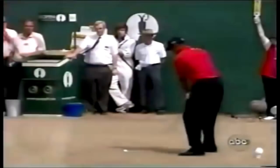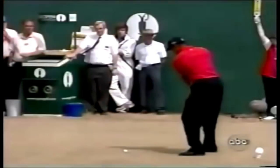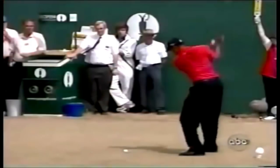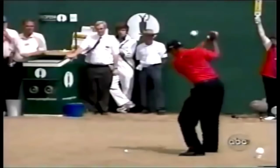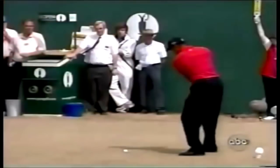This is the 2006 British Open. Another amazing ball striking round, especially with his irons. But look at his right heel. And look at the flatness of the swing. This is definitely some Hogan influence here.